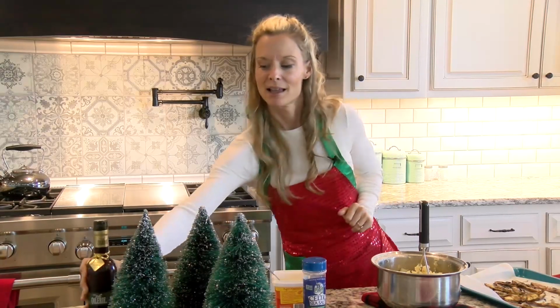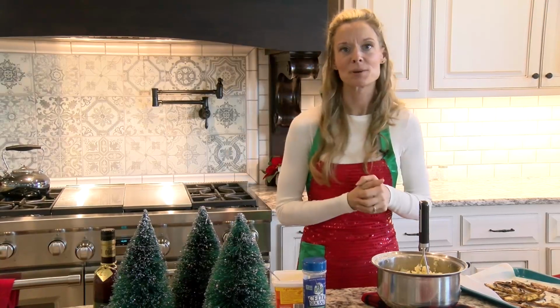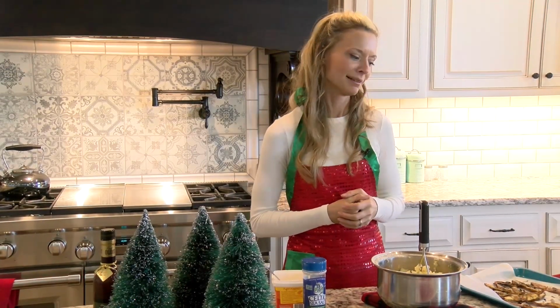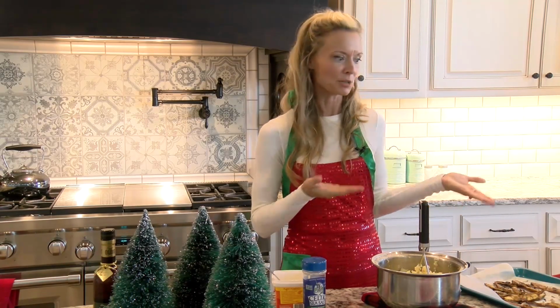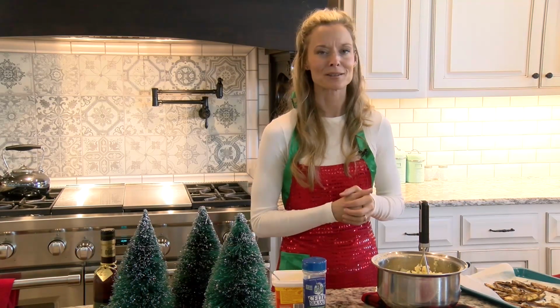They're simply scrumptious. They're amazing. Just a crunchy, fun little extra, which you didn't necessarily plan to make, but if you're making mashed potatoes, you might as well do it. You've got an extra side dish.